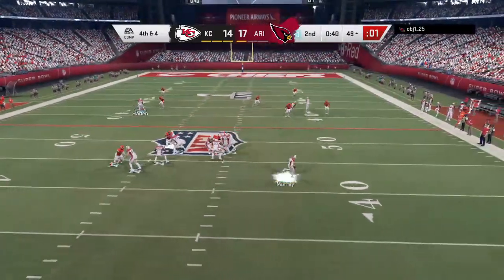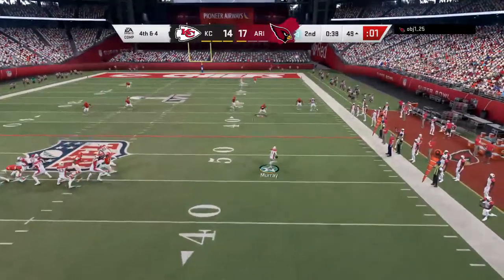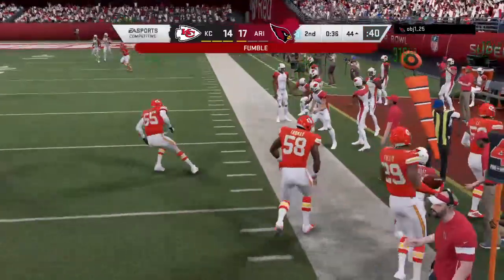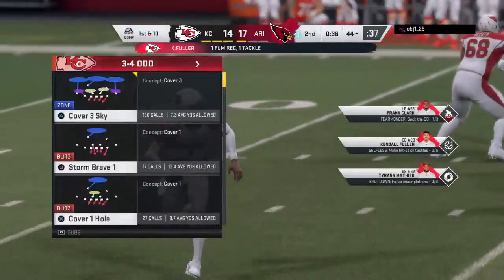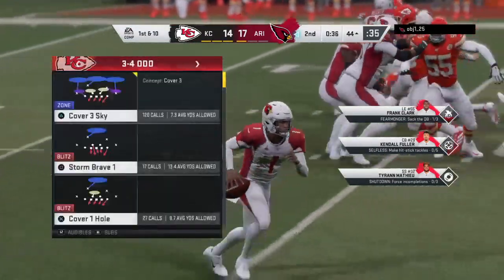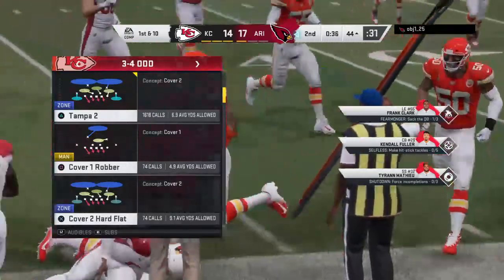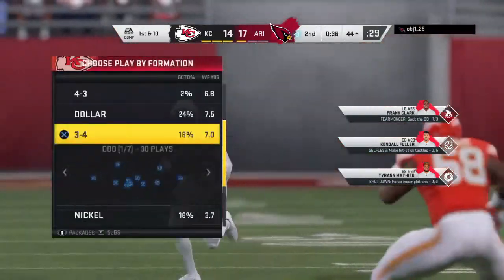Murray sets to throw on fourth, escaping the pressure right. He can, but I think the ball's out, and it's picked up by the Chiefs. A solid pickup of 5 and a very solid fourth down conversion, and defensively pure frustration. So they tried it. Not only did they not get the first, they fumbled it away.